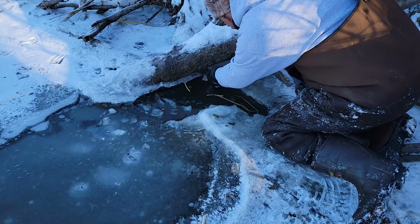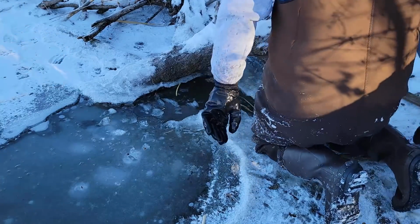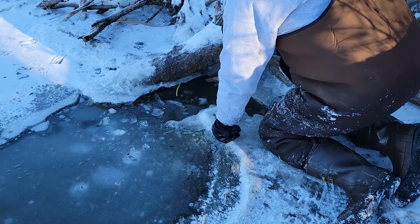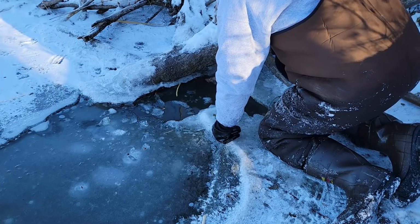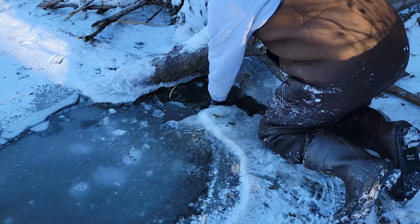Stick it in this side. Another stick in this side. The only thing that scares me is this rock. There's a rock here.